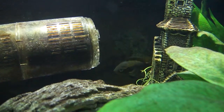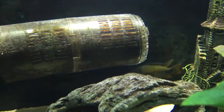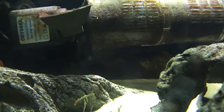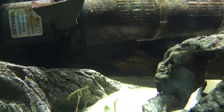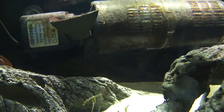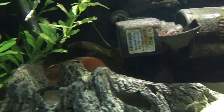Here's the female coming out for a little peek, and the male chasing behind. I could have sworn she had her vent tube down last week, but no breeding action. I'm going to try lowering the water and then replacing it with cold water to see if that helps them get in the mood.